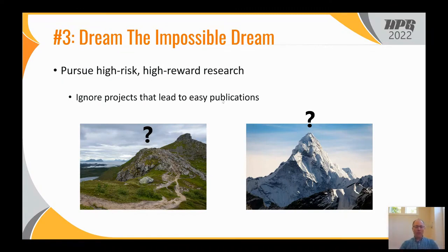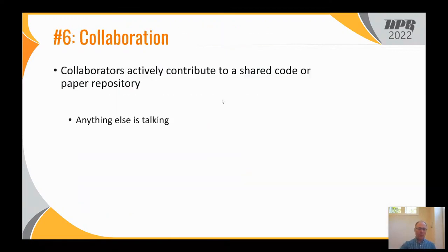Ignore the projects that lead to easy publications. Sometimes I receive resumes of applicants that have long lists of publications, and they're small publications, low impact publications, and it doesn't get my attention. That person may not even get an interview. Someone might give me a resume with just a small number of papers that completely change the field. That's going to get a lot more attention. It's about the impact of your work, not the number of publications. Go after the high risk endeavors.